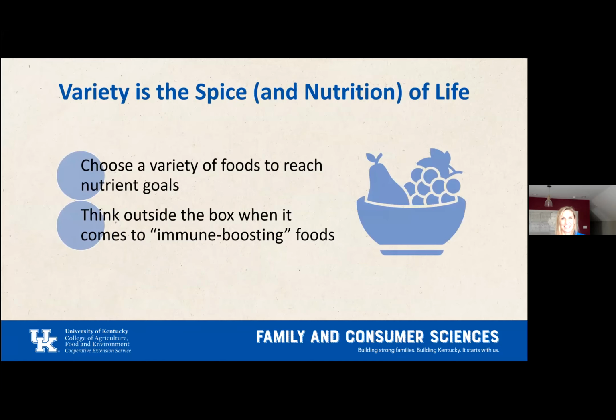And then I kind of just want to end with a few take-home messages before I turn it over to Dr. Courtney Luking, who's going to do a food demonstration for us, is that I don't want you to feel like you have to restrict yourself to one food or one type of food that you may see on some type of list of foods that's best to boost your immune system.